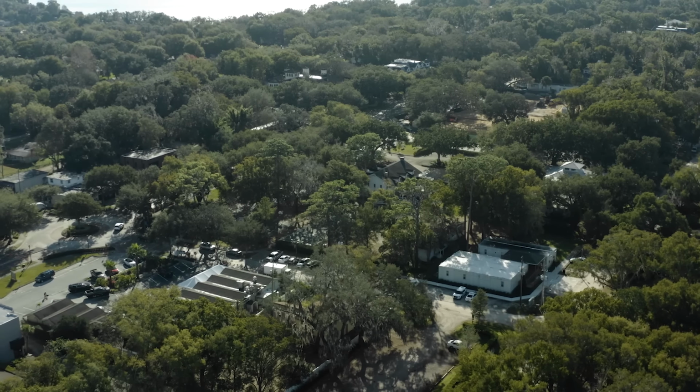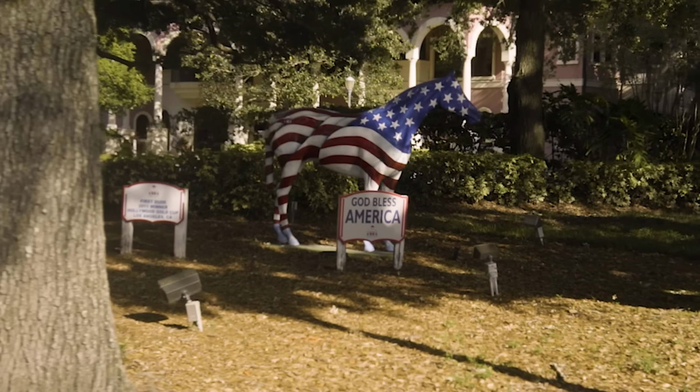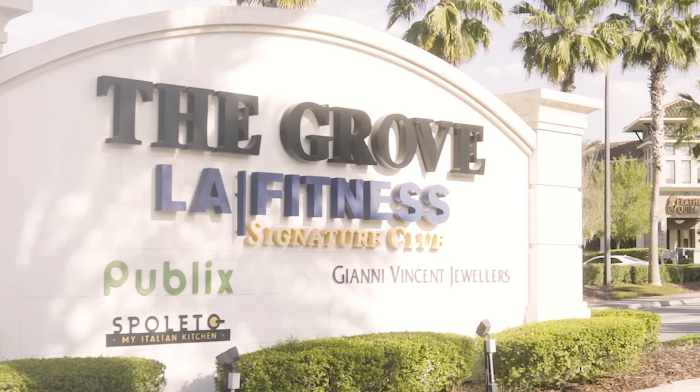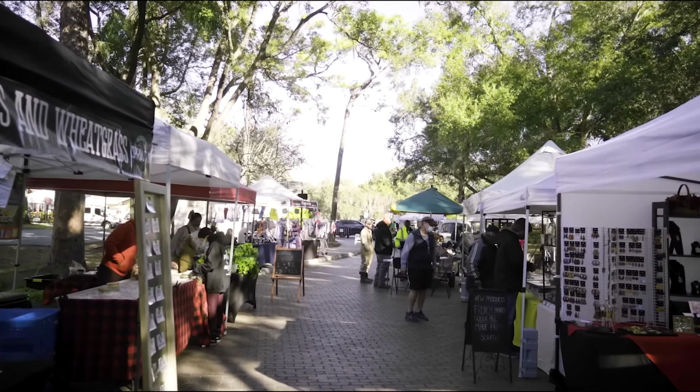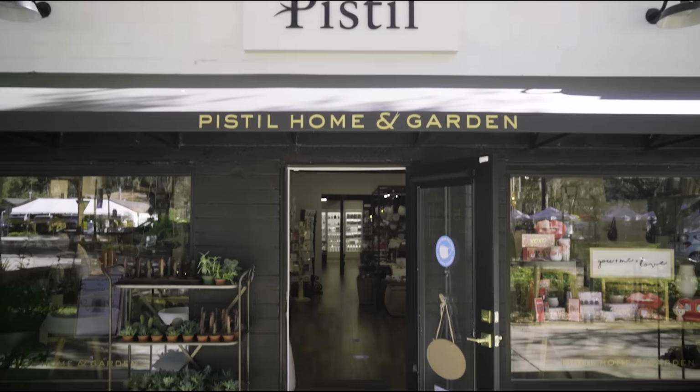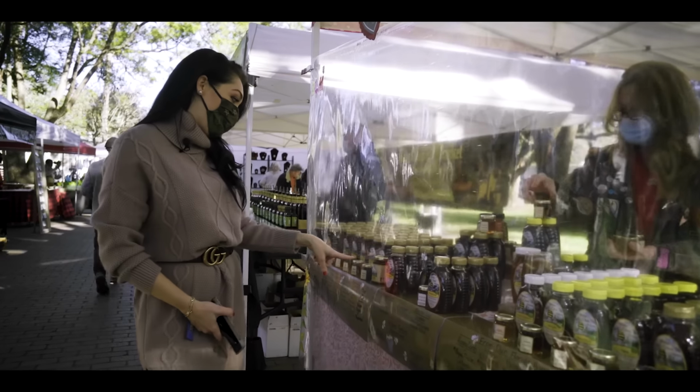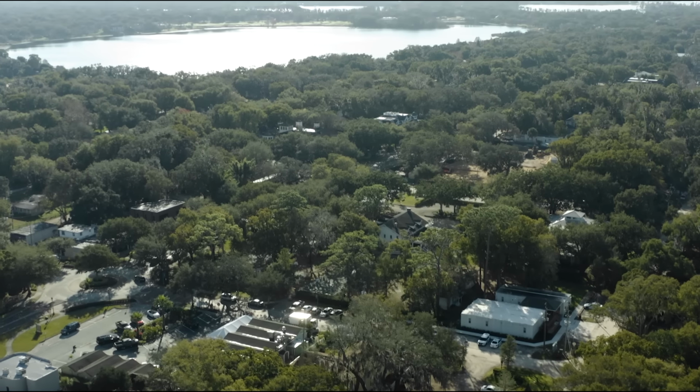So now on the other side of Windermere, which I like to call the east side of Windermere, you are super close to the Grove, which has, again, restaurants and shops, and just minutes from Sand Lake Boulevard, which has over 100 restaurants. So on the east side of Windermere is the town of Windermere, and if you're a resident within the town, you get some pretty great amenities, like deeded access to the Butler chain of lakes. You get to utilize the tennis courts and the basketball courts. There's a farmer's market right in the town every single Friday, and it really is such a quaint and beautiful little town to hang out in.